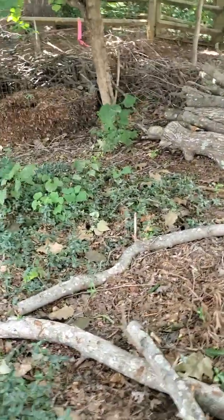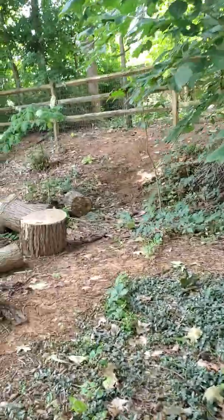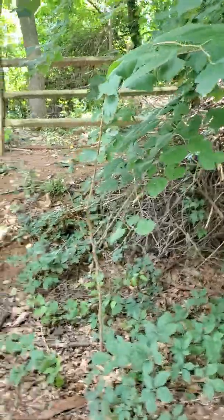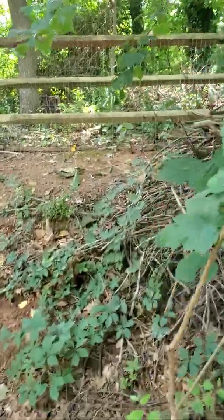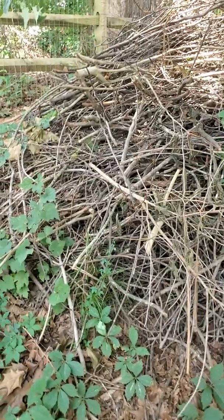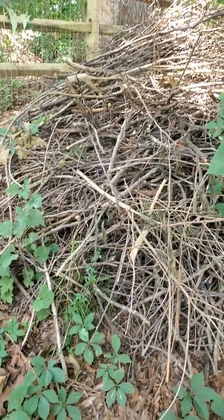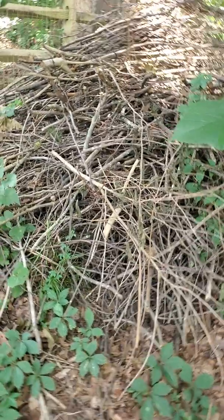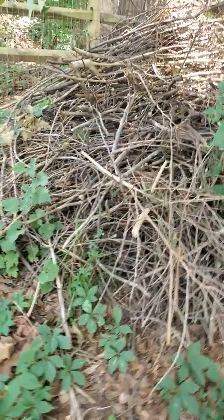I love it. We were talking about wildlife areas. This is my pile of sticks where it's kind of shelter for the birds and other wildlife. So there's creatures that live in there. And I keep saying I'm going to just come out here and sit by it sometime and see what I see. But I haven't done it yet, so.